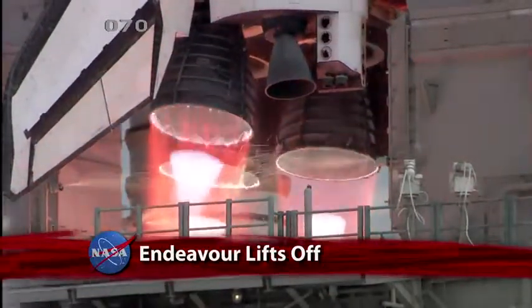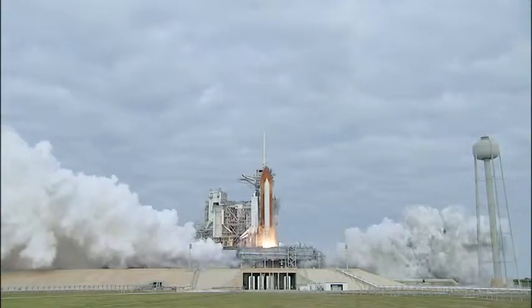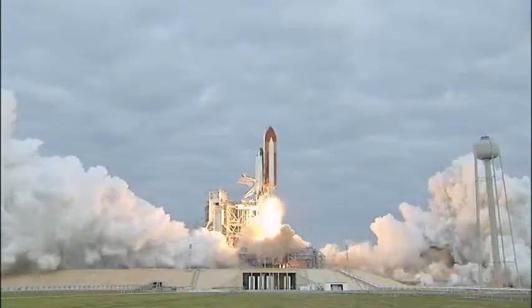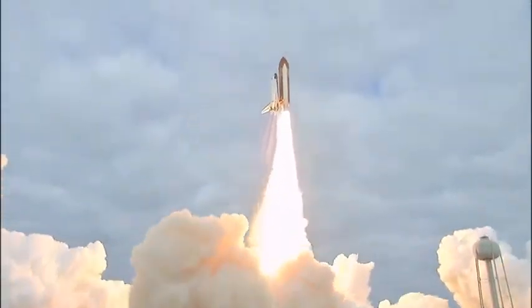4, 3, 2, 0, and liftoff for the final launch of Endeavour, expanding our knowledge, expanding our lives in space.